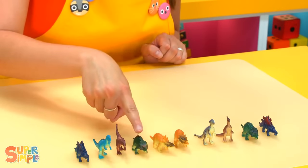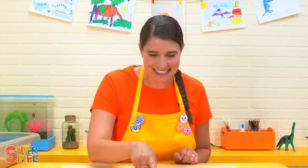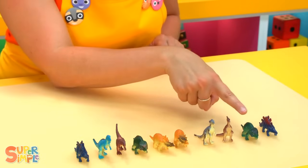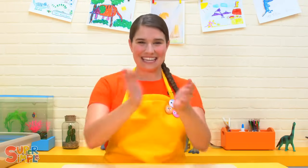1, 2, 3 little dinosaurs. 4, 5, 6 little dinosaurs. 7, 8 little dinosaurs. 10 little dinosaur babies. Great counting, everyone.